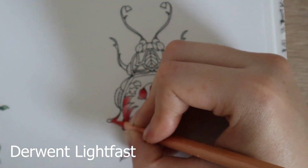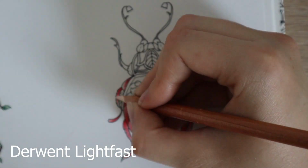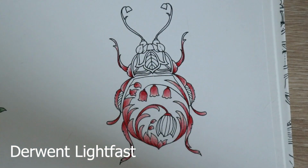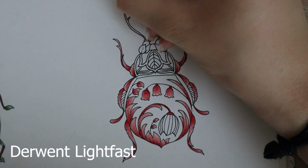One disadvantage of these pencils is there's not as many colour choices. Originally, when they first came out, I think there was only 36 colours, which is not that many, but I think now there's maybe like 100 colours you can get now they've expanded the range.